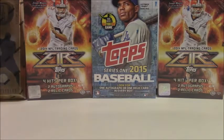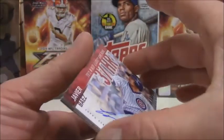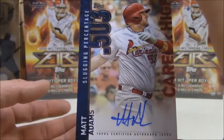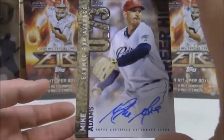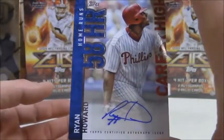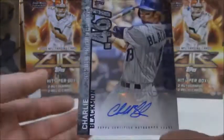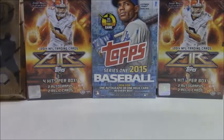Autos. We had Baez. Matt Adams. Mike Adams. Ryan Howard. And Blackman. Charlie Blackman. Did get shorted an auto in that case. But overall, I think it was all right.